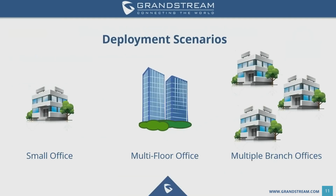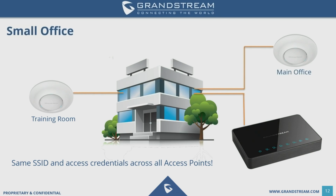All right, so we went through this yesterday. I'm just going to touch on it real fast. I like to go into the training this way because it gives you an idea of different ways that these can actually be deployed, in addition to just the features which we've talked about here. So kind of three ends of the spectrum: small office, multiple floor office, and then multiple location office. Here with the small office, this could also be extended to a retail store, et cetera.